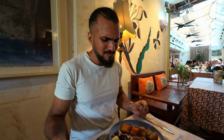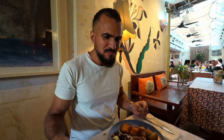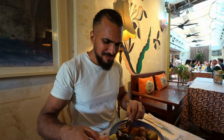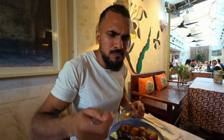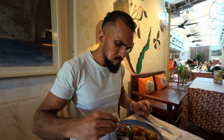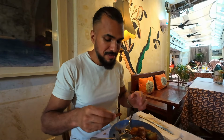Fabulous. I don't think I have tried this flavor of rice ever before. Wow. I haven't tried the other things in this round three, but this is the winner. The sambal was incredible. I'm going to go and get more of that sambal, amazing.